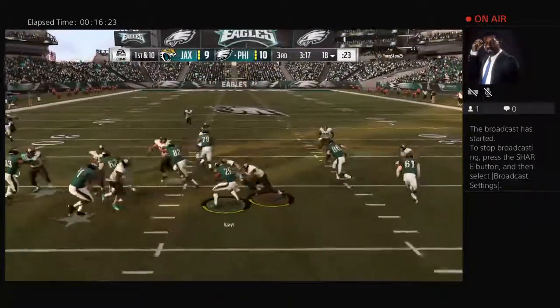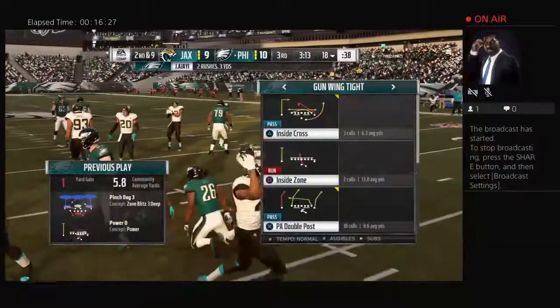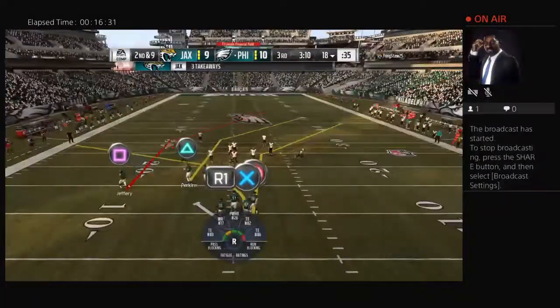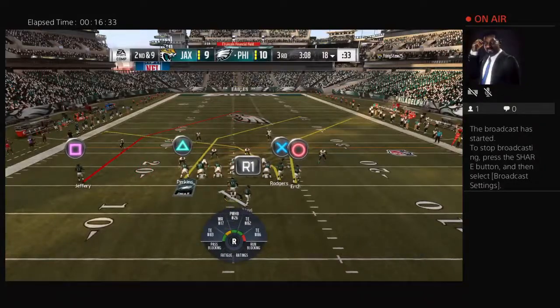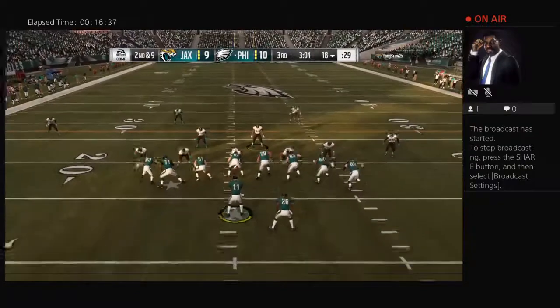They'll start out on the ground with Ajay. And he'll take this up only to about the 18-yard line. Miles Jack there to make the tackle. Well, they're hoping that the second half is better for him than the first half. They've got to find a way to get him going. He's a big part of their offense.